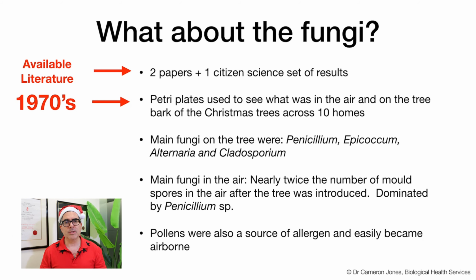Now, pollens were also a source of allergen and easily became airborne, and in the conclusions to this particular publication, they mention this, that pollens may also be connected with the allergy response. So that's one of the reasons I wanted to focus on that in the opening of this particular show.